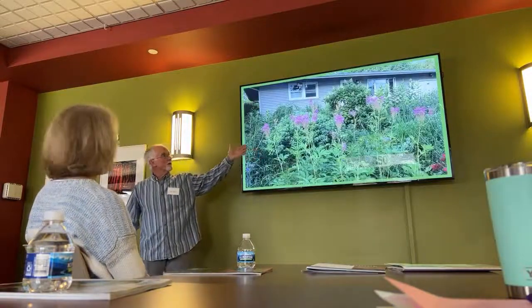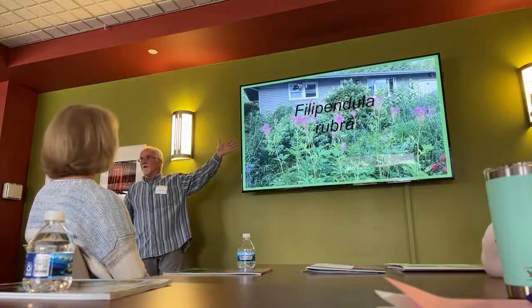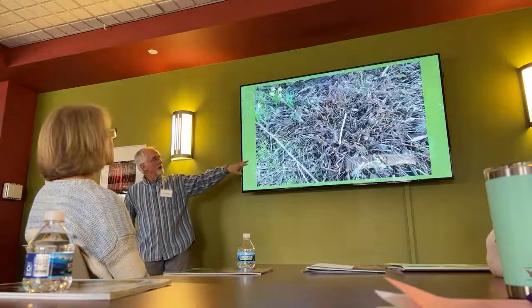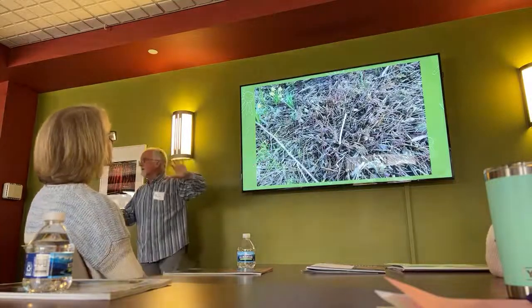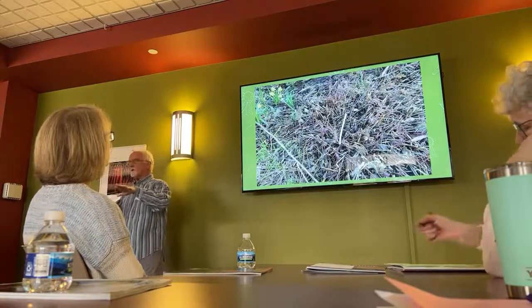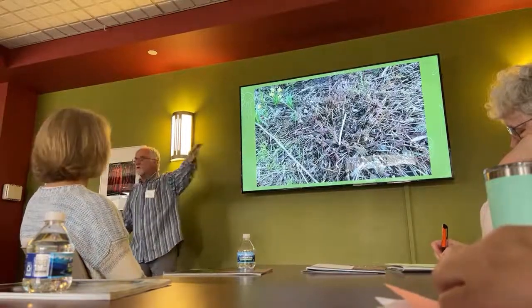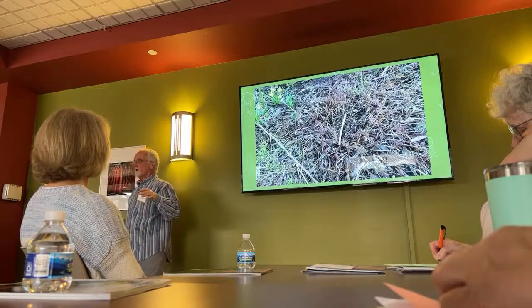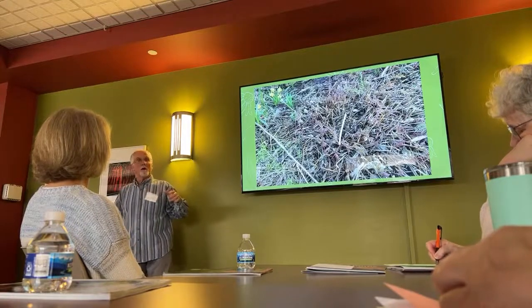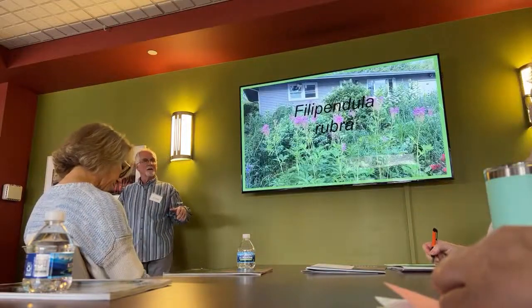This is Queen of the Prairie, which blooms in the middle of the summer. But here it is in April, and this is pen sedge that's creeping through it. That's not going to interfere. They coexist just fine. And when the pen sedge gets crept all through there, it'll be bulletproof. There'll be no way weeds can get started in there. Can you go back, please? Sure. Just look. Yeah. Beautiful, thanks.